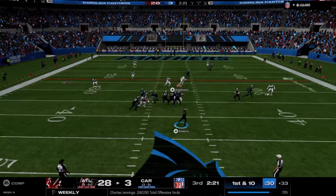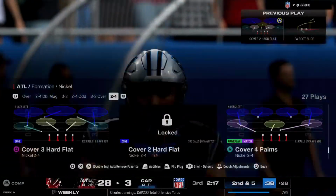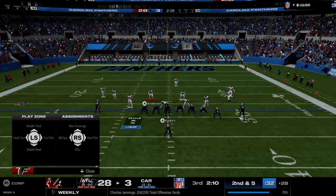Off the play fake. He'll look to throw. That's to the right, caught by Sanders. And they'll get about half of what they needed. It's a pickup of 5 and sets up 2nd and 5.